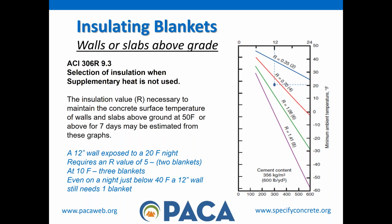What's also interesting on this chart, if you look up higher on it, even if it's a night that's just below 40 degrees and you have a 12-inch wall poured, you're still going to need an R2 or probably one blanket on it. Now, how many times do you see concrete protected when it's 38 degrees out there? Not often, but however, according to the 306 guide, we need to be doing that.